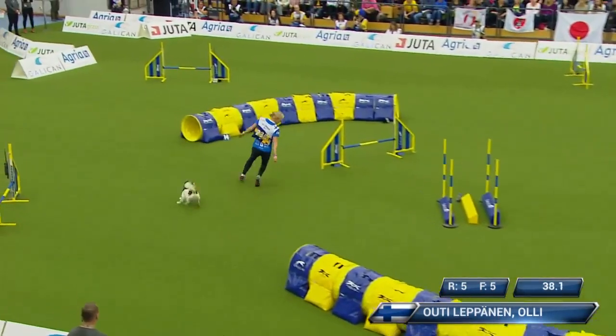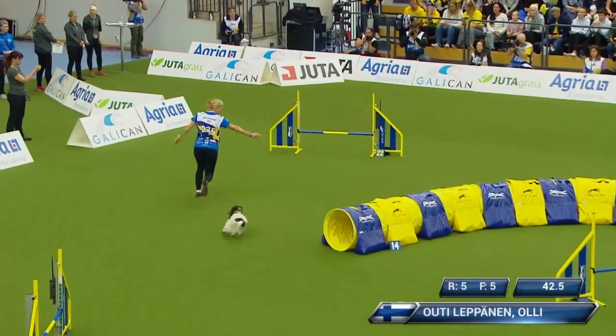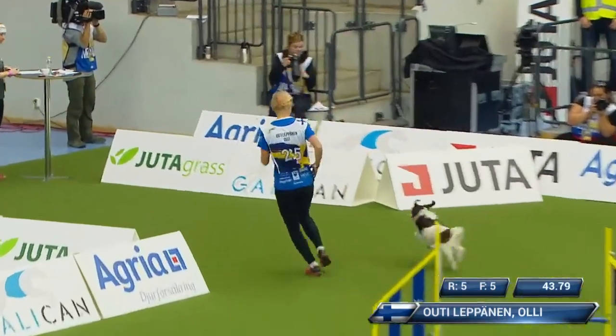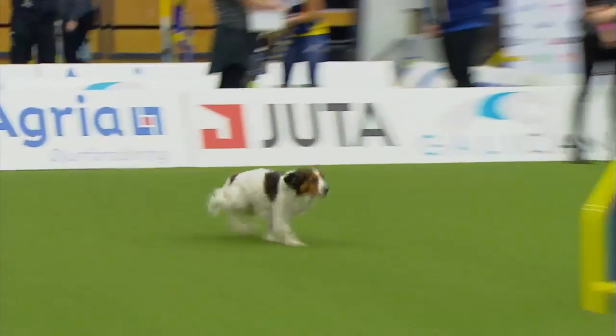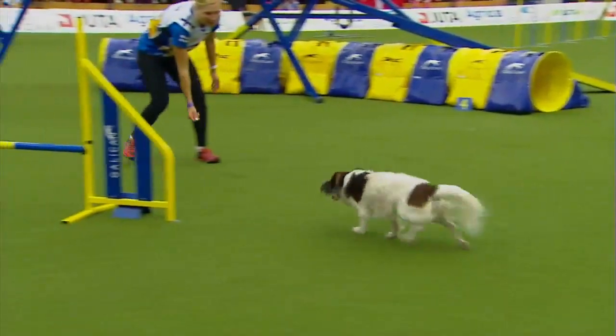Very nice fast running from them both. And in a good position to get away. A tight perfect turn, 2:22. 43.79 with 10 faults. Arena going wild now for the Swedish team.